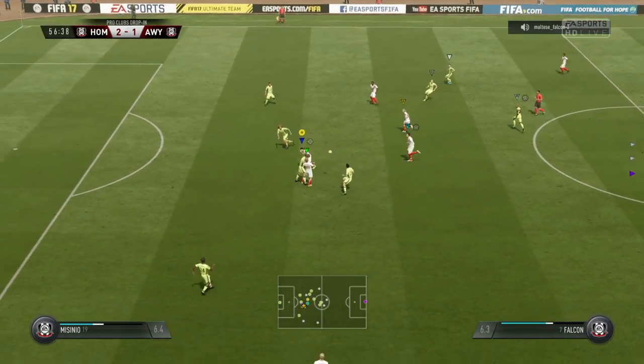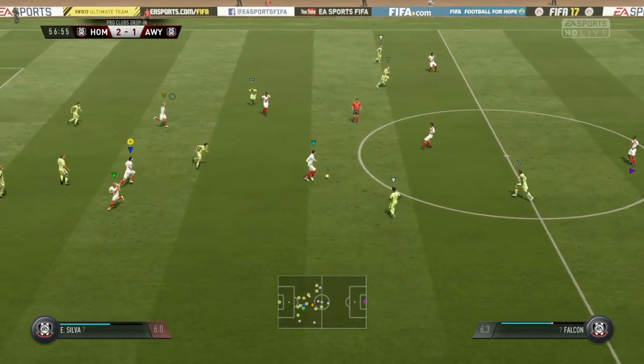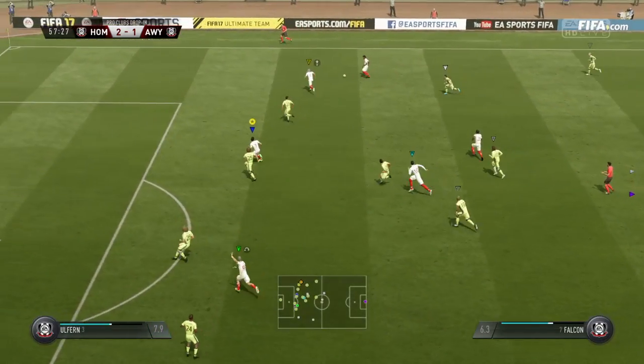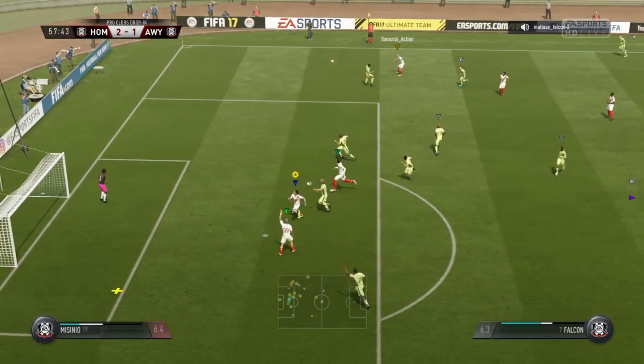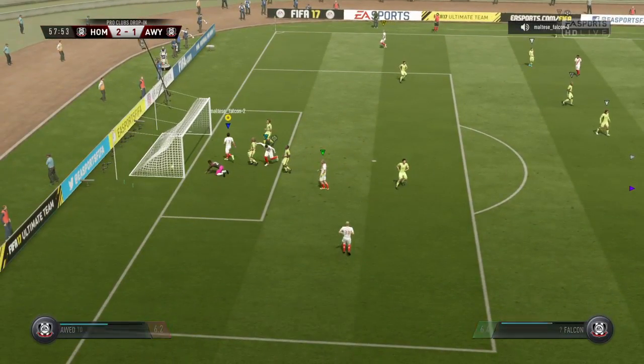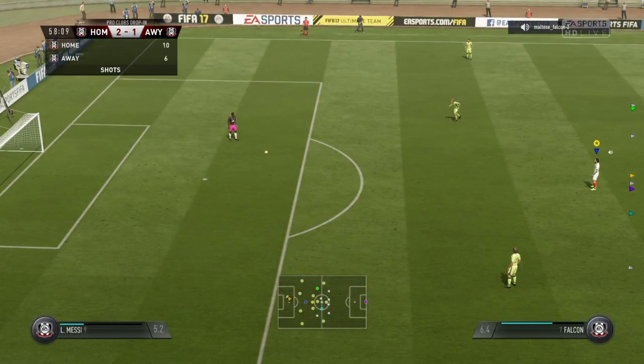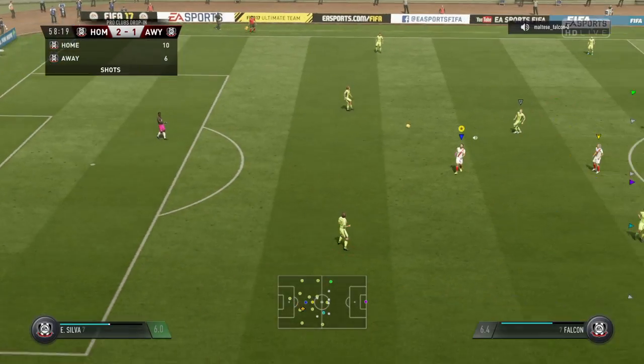Now Rooney. Read the play well to intercept. Just working away to try and find an opening. Rooney! But he's caught offside. And you see what he's trying to do. It's all about the timing of the run. Doesn't need to go as soon as he did there.